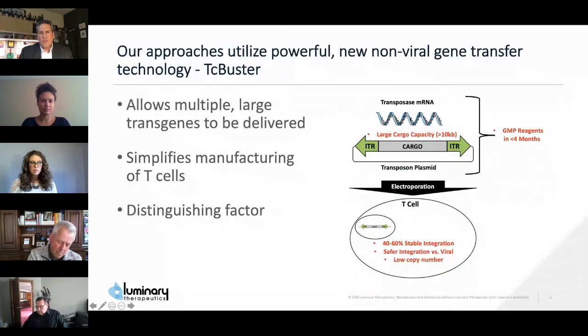Our approach also utilizes a powerful new non-viral gene transfer technology called TC Buster in collaboration with Bio-Techne. This allows multiple large transgenes to be delivered, simplifies the manufacturing of T cells, and is a distinguishing factor for our company.